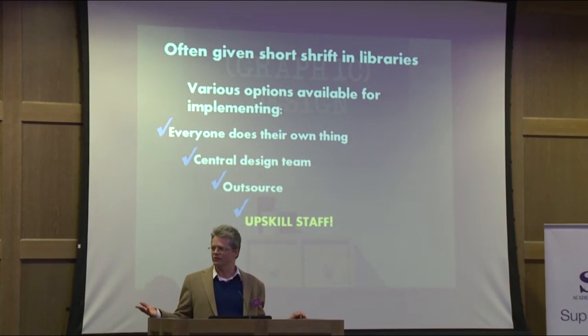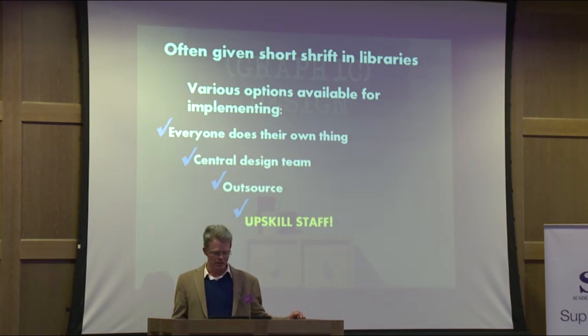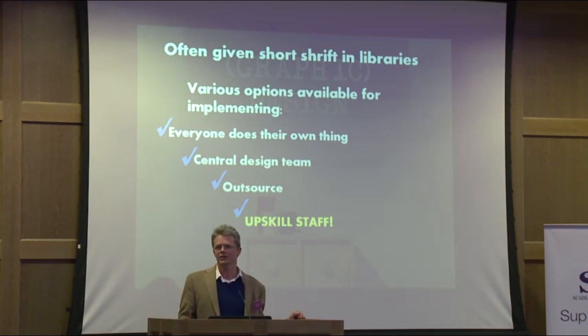Another option is to have a central design team at UCD. That's not an option. We don't have a central design team. You can outsource your graphics to some other place, but that's expensive. So what we've gone with is to upskill our staff, to hire a library assistant who has the skills. And I've upskilled myself. I've taken a course in desktop publishing and graphic design. So I'm a bit more au fait with the products that we use now.